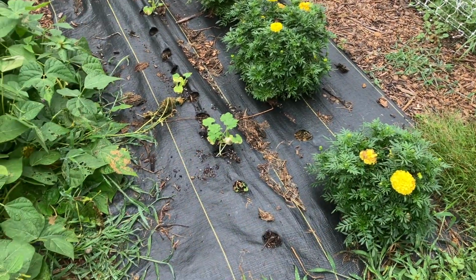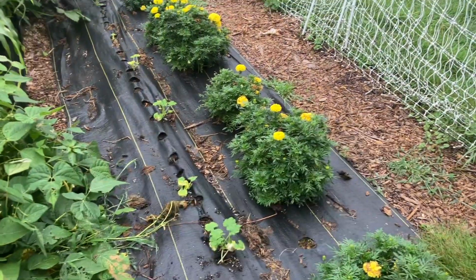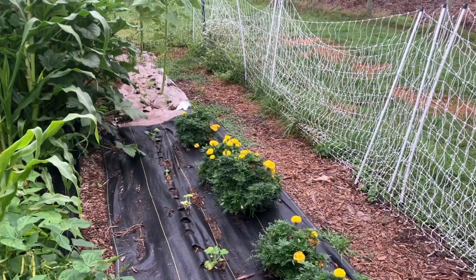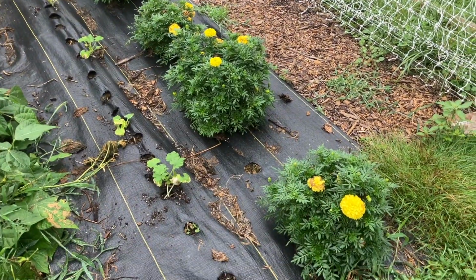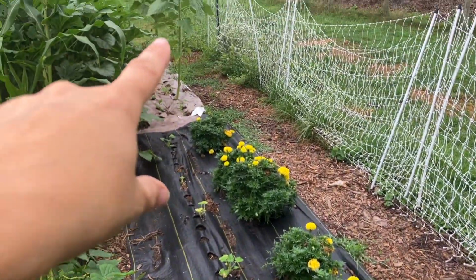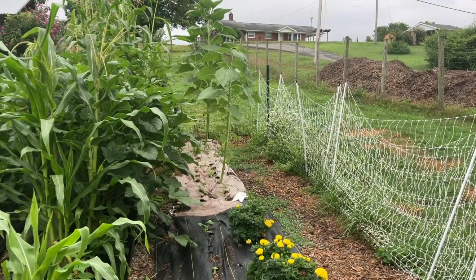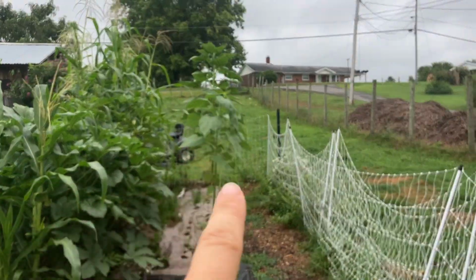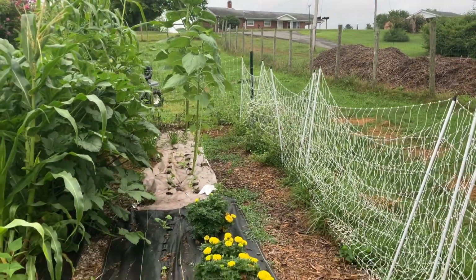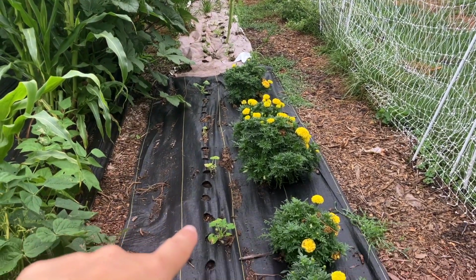Anyway, one of my visions this year for the garden was to have some flowers kind of bordering the garden, and these marigolds are just bushy and beautiful. I only had a couple sunflowers survive and germinate, but they are getting tall. I'll walk down there in a minute and show you guys just how tall they are, but I'm excited to see those heads bloom.